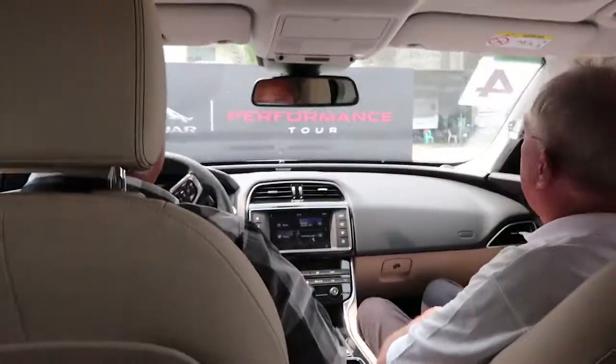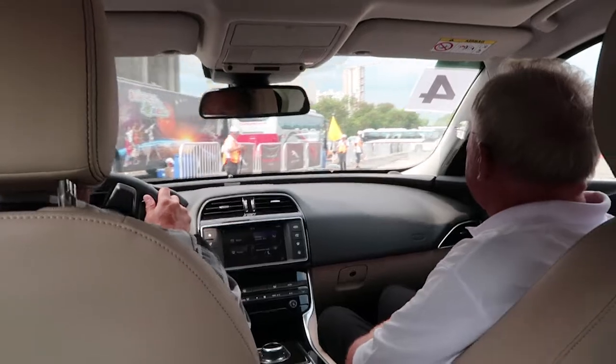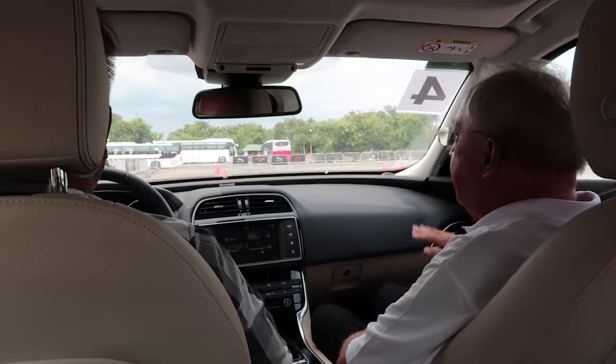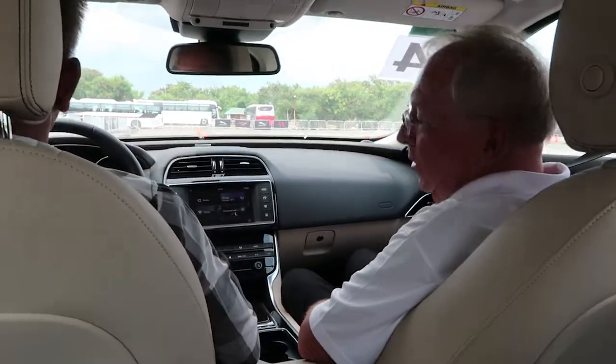So now we're the willing guinea pigs for this. Is it rear wheel drive or all wheel? Rear wheel. Oh, so you can drift. Okay.